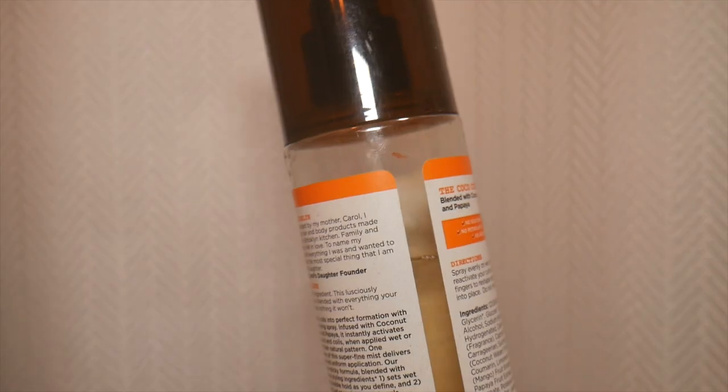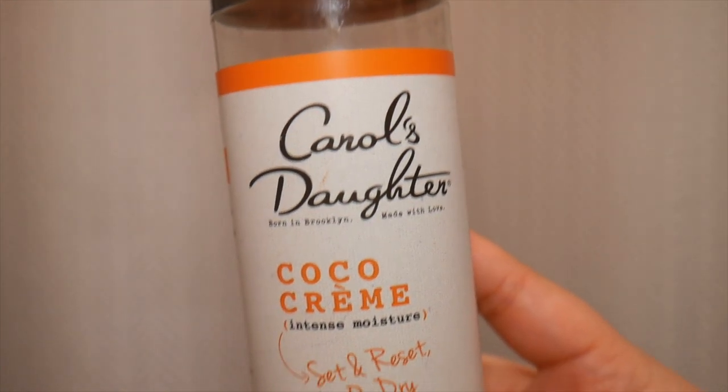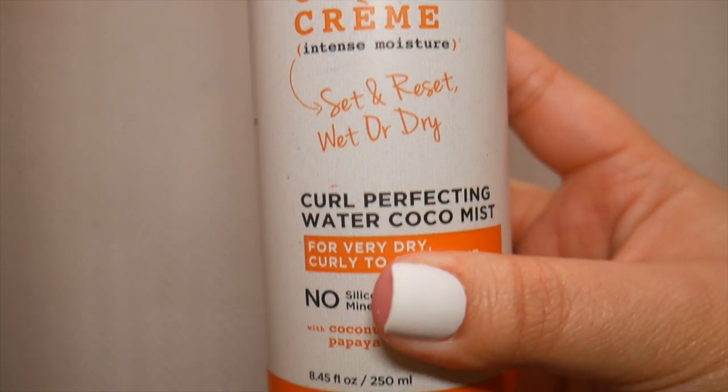I don't really use much of this, which I need to. Sometimes I just have products that kind of sit in the back because I forget about them. But it's okay. I'm not really a fan of the smell, and I think that's why I don't use it that much. It has a warm, definitely coconut, but more like vanilla, more like hazelnut smell. And I'm not really a huge fan of that.